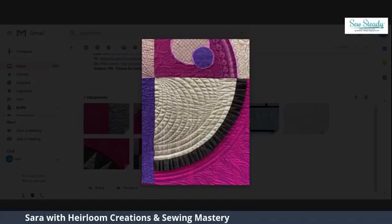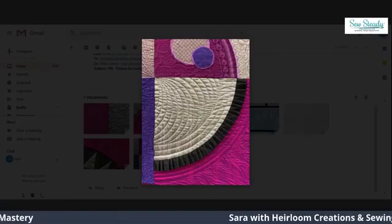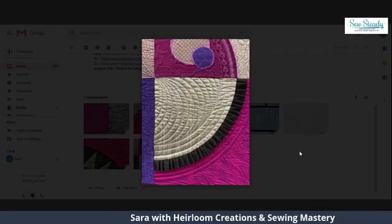So you get really a lot of that super accuracy, and then you get a lot of the texture with all the free motion, which is awesome.